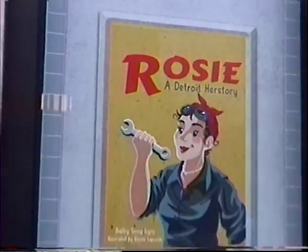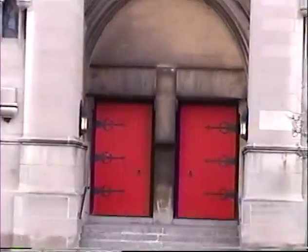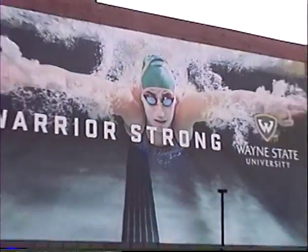Anyways, we have a few churches along the way. Rosie, part of Detroit history. Look at these hinges. I love that. There's some great examples certainly throughout Detroit.